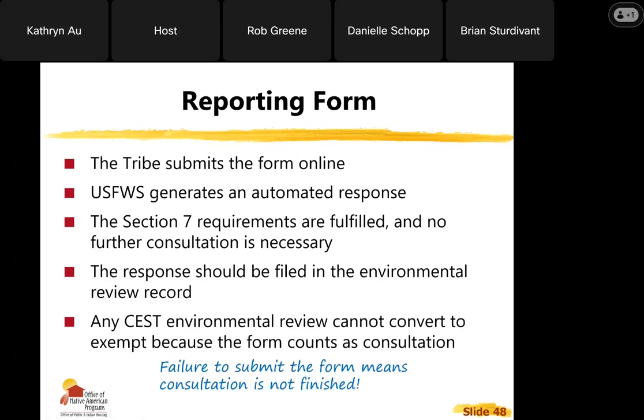And again, failure to submit the form, even if you follow the programmatic, but you don't actually notify U.S. Fish and Wildlife Service by submitting that form, means that consultation is not finished.